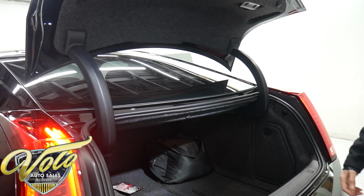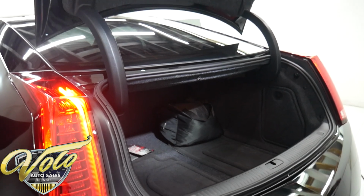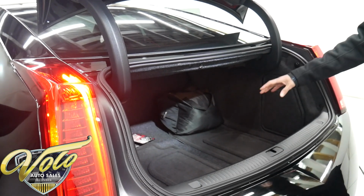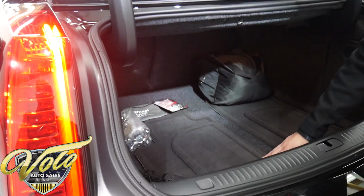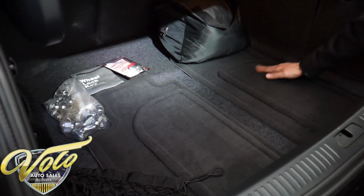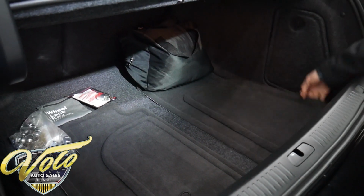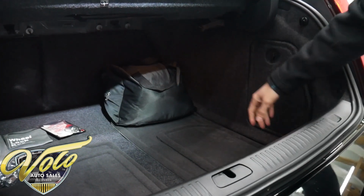All right, guys, part of the reason why I like the coupe so much, look at all this storage space in the back. The owner did put in some custom floor mats, so we have the original floor mats here. Guys, these are brand spanking new, never been used. That's just a fingerprint. Everything is really clean, all the carpet, all this stuff has no wear on it.